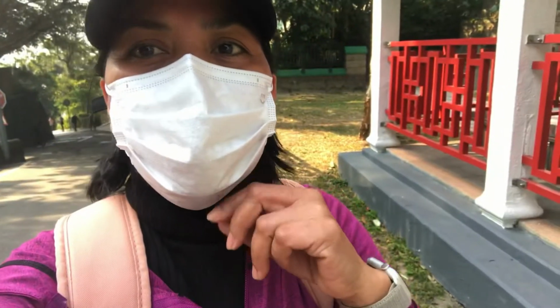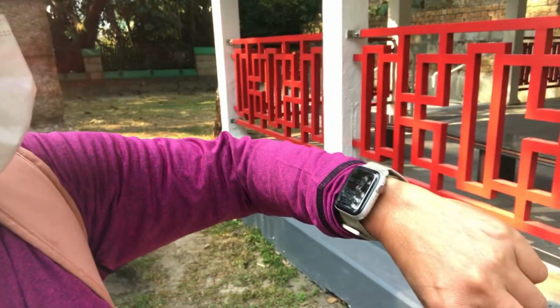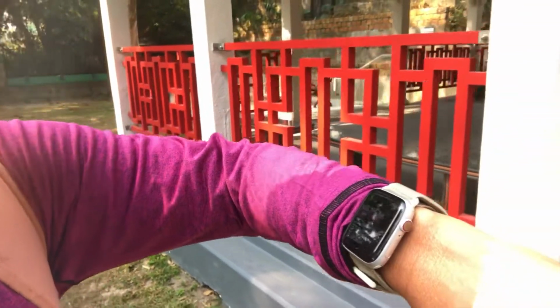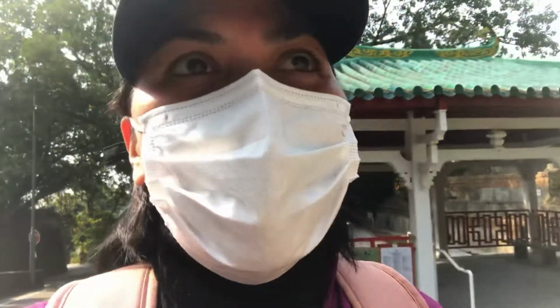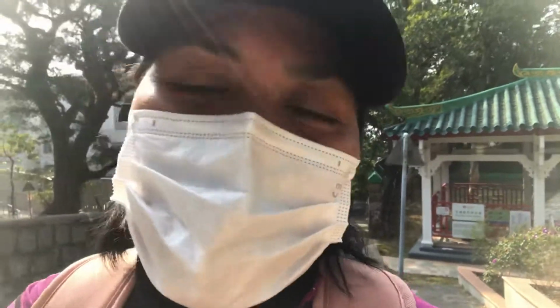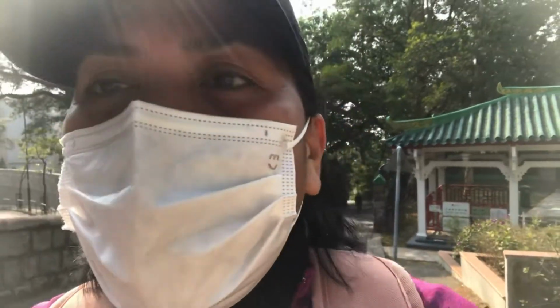I have finally arrived here at the Peak. Check the time: 46 minutes for 3.30 kilometers. Wow, 46 minutes. That's the fastest walk I ever had. So see you guys at the harbor view.